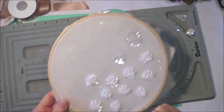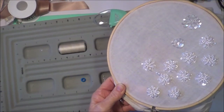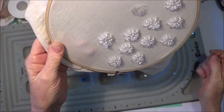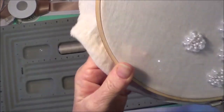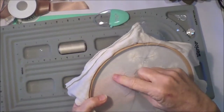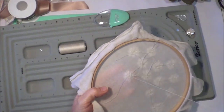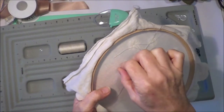Okay, and this is our last one. Back through the center. Like that. So this is the one, you see how pretty that is. And then we flip it over. There's lots of threads on the back. I do tend to leave them long until I cut them. So just do a few stitches there.